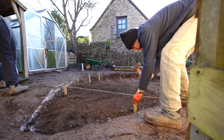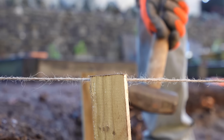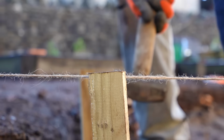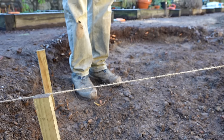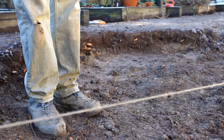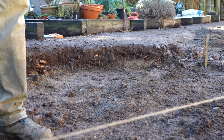Good news. When I banged all 4 of these pegs in, it went straight down into the clay. So we've dug out all of the rubble, and underneath it's clay. So basically it's subsoil. So if we put 30, 35, 40 centimetres of good topsoil on top, that'll be fine.